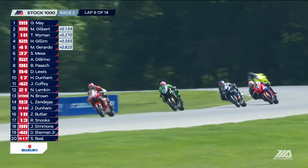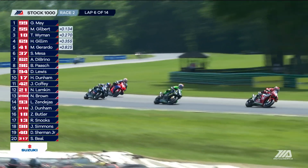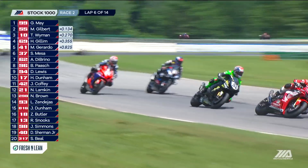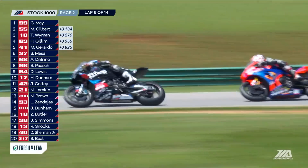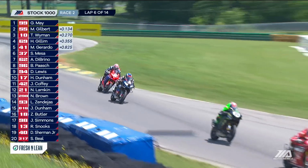Travis Wyman actually in the mix much better today than he was yesterday, the 3rd bike in the picture. Look at Hayden Gillum going to make a move in 3. He's done that a lot so far this weekend. And I looked at his trap speed that last lap, because it looked like on the straightaways Travis is coming back. Where he was losing it the most in that last lap, it really looked like his bike might have been running better that time, because his trap speed was just as good as the guys in front of him. That was a good back and forth between those two.